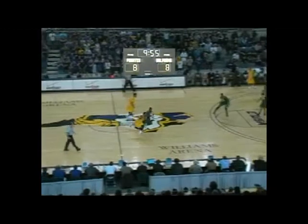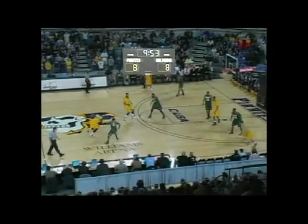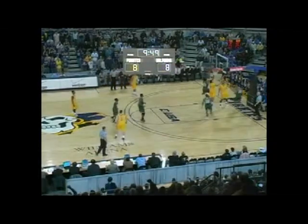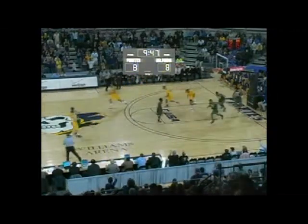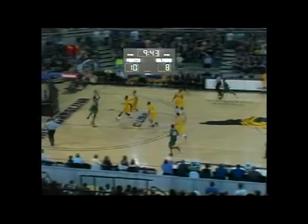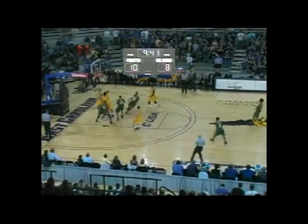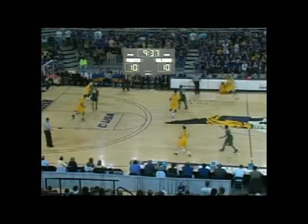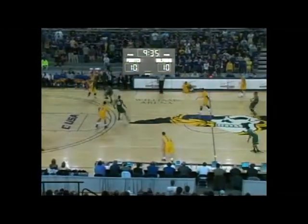An 8-8 ball game. We're halfway through the first half. Neither team able to do much offensively. These defenses have been stifling. It goes inside. Darius Morrow missed it, and there's the follow tip that's up and good. You better bring your A game tonight. Into the front court, back quickly on the transition. Glenn Powell gets the layup for JU, and we're tied at 10.